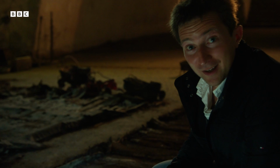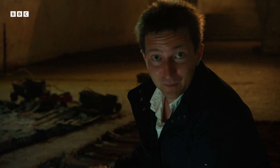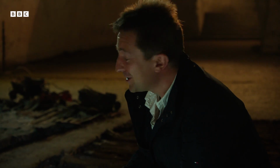I love the fact that this tunnel was originally built to save one man, a king. It never did, but it ended up saving thousands of people as a bomb shelter during the Second World War.